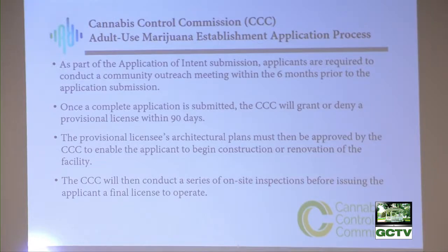But once you do submit, they will issue you a provisional license, again, to which we carry already for the other sites. Once they do that and you complete your construction, then they'll come out for final inspection and they'll issue you your FCR, and then we go through the final steps and approvals to sell in the town.